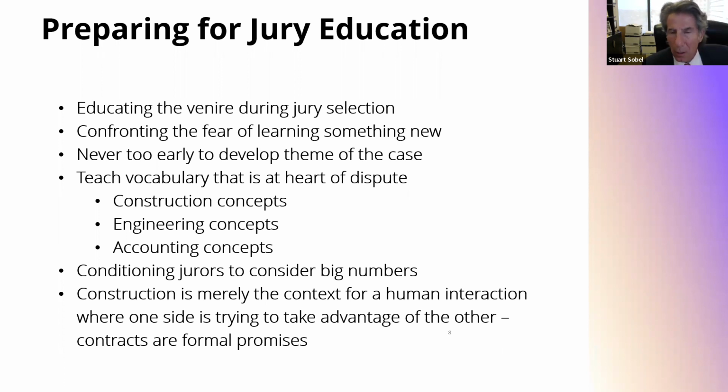It's your role. 46 years ago, my mentor taught me that when you walk into a courtroom to start a jury trial, there is this huge vacuum. The jury has no idea what's going to go on. So when you walk in, you should strive to fill that vacuum. You lead this jury.